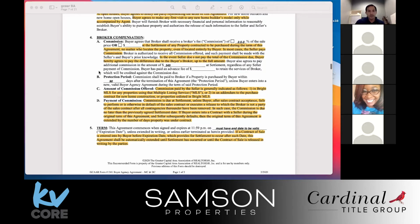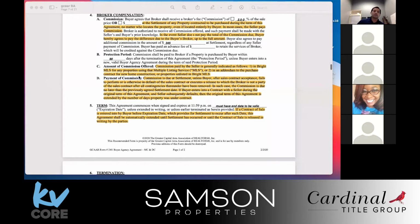4B talks about a protection period. So this is properties that you've shown. Let's say I show a property today. We agreed to part ways with this buyer tomorrow. Well, how long after I've shown you the property or the agreement is terminated, will my commission be protected on properties that I've shown you?